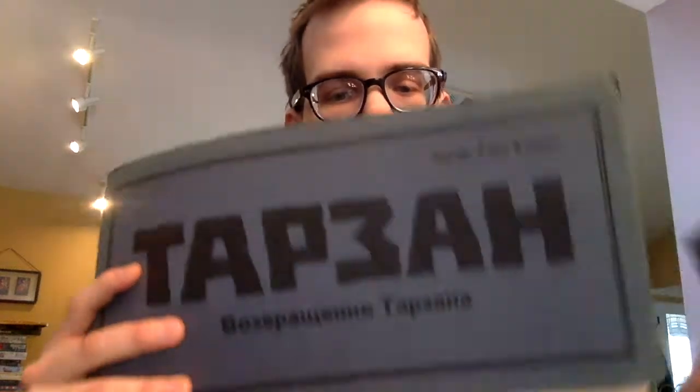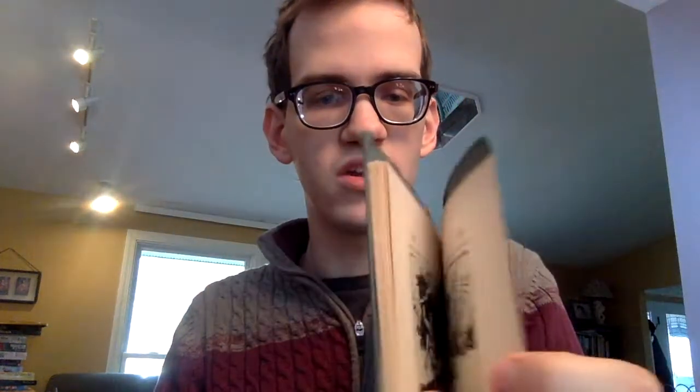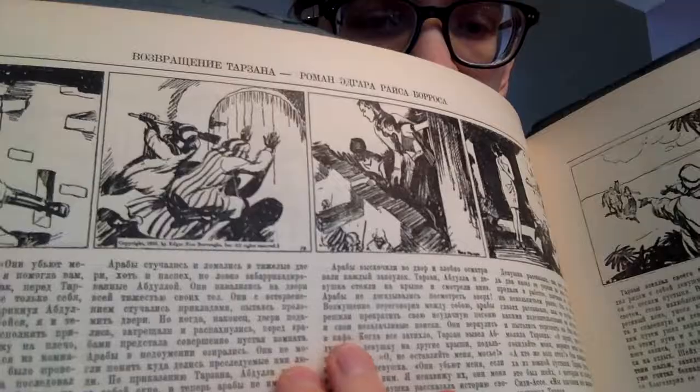So that's always a hint that I use whenever I am looking at items at an estate sale. The last set of items I'm going to be talking about are these antique Russian Tarzan books. These books are from 1930 and are actually the illustrated adaptation of Tarzan, which was published on a daily basis, I believe, or maybe weekly, in a comic strip style, as you can see there. And it is in Russian, as you can see.